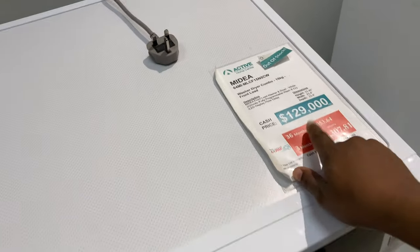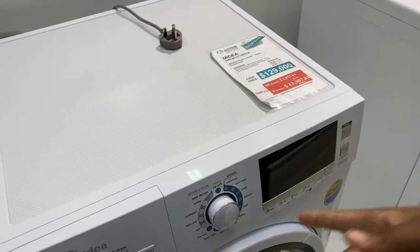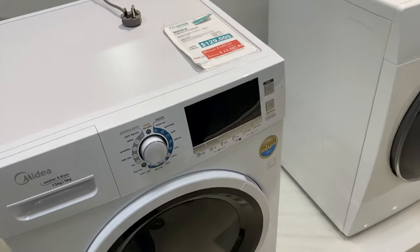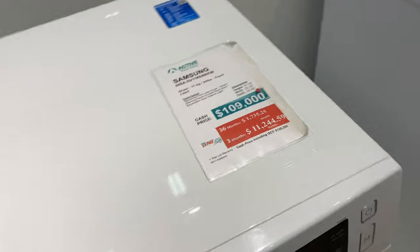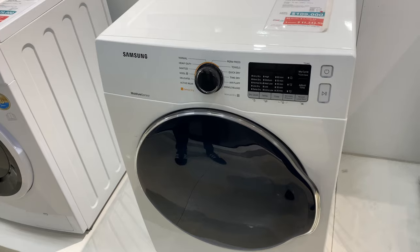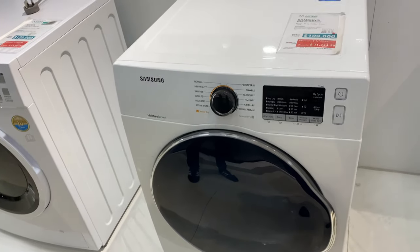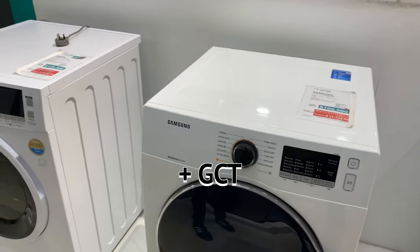Washer and dryer for $129. Water stop, what is that? Both of them, so you can literally wash and dry in the same thing. This is a dryer, and I definitely need a dryer for my home. Top and bottom, then two separate. So we'd have to sell the one that we have.